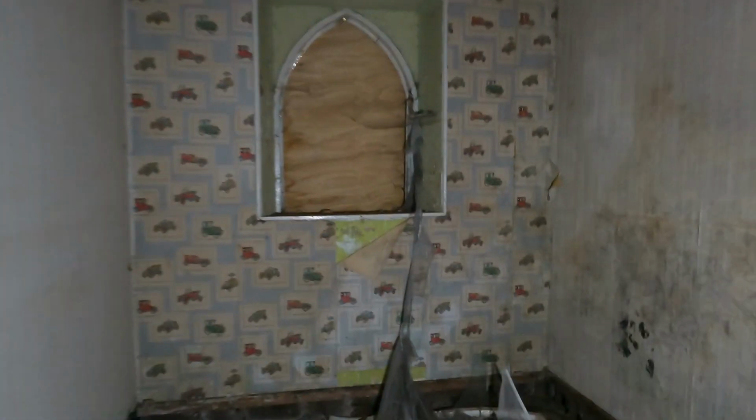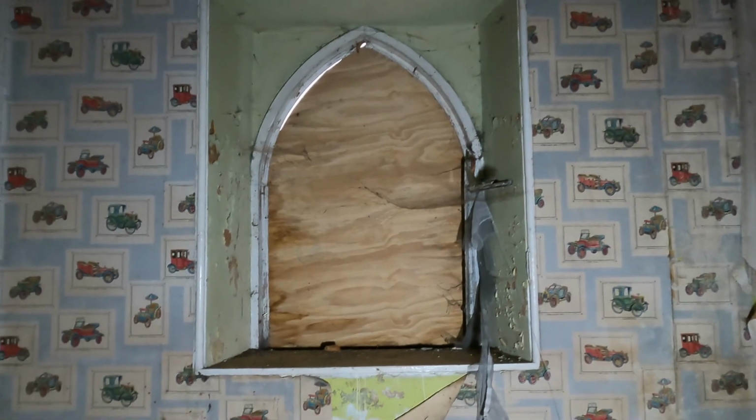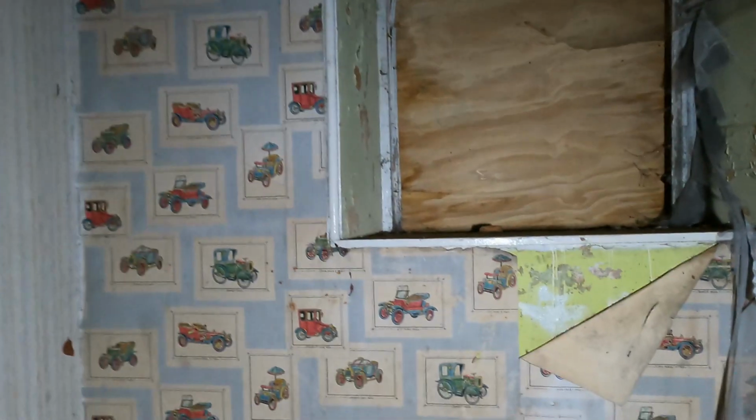This must have been a little boy's room. Look at the archway window. What a shame someone smashed that. Vintage car wallpaper. That is cool.